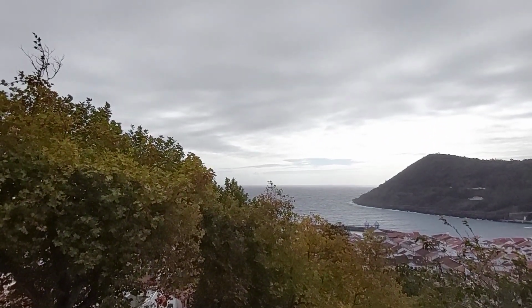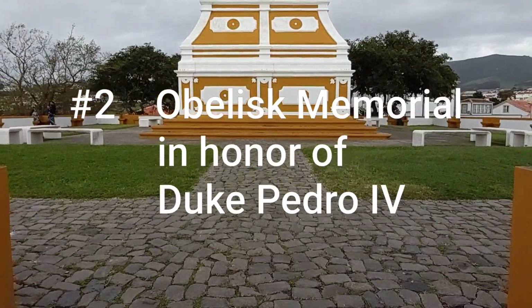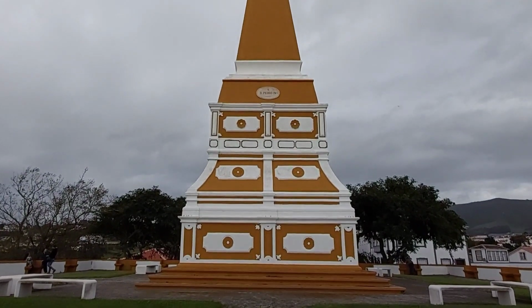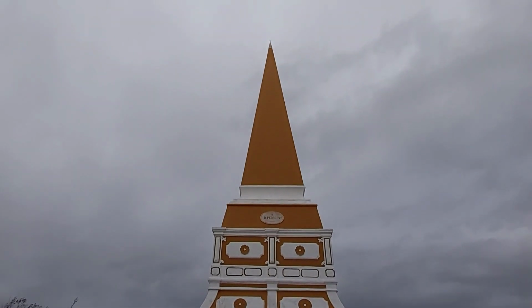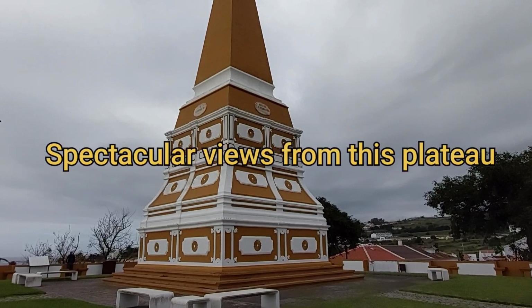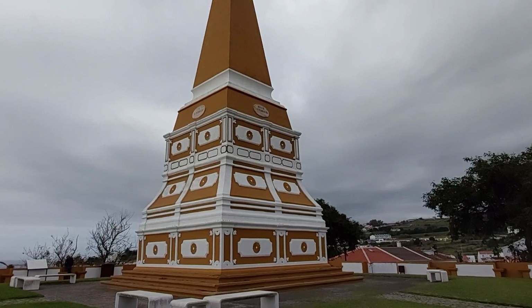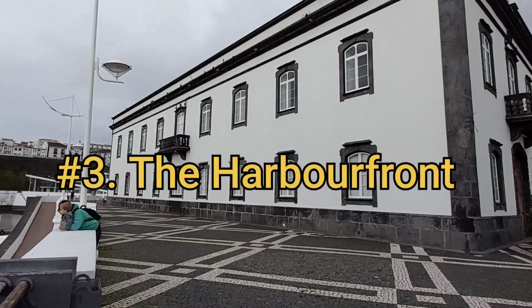And here we are, number two, the memorial obelisk to honor the Duke Pedro IV. The views from the top of this plateau are just stunning. You can get to it through the garden, a walk just as we just did, or you can drive to this site. And it's just stunning. You can see the whole city of Angra. You can also see the fort, the marina, and all around the area. It's just beautiful. Don't miss it.